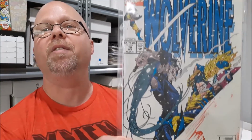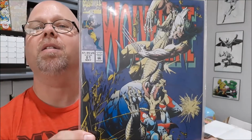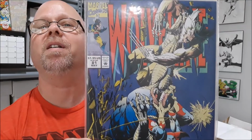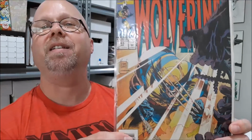Really cool white cover there. Then I got 81, guest starring Nightcrawler, and there's Wolverine again with the bone claws, and some of them taking kind of a gnarly shape there. I remember the story behind that. They got broken, and when they grew back in, they were all gnarly. It was pretty cool. Number 83, and just again, Kubert's imagery and Kubert's covers, Wolverine covers, just amazing stuff.